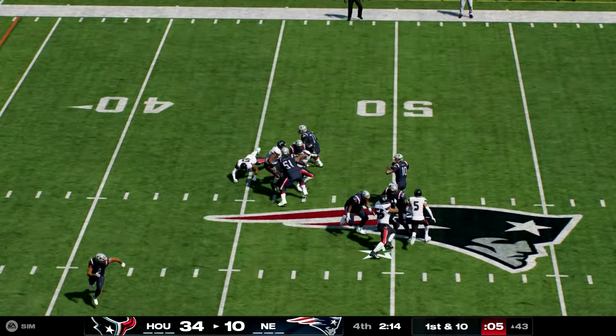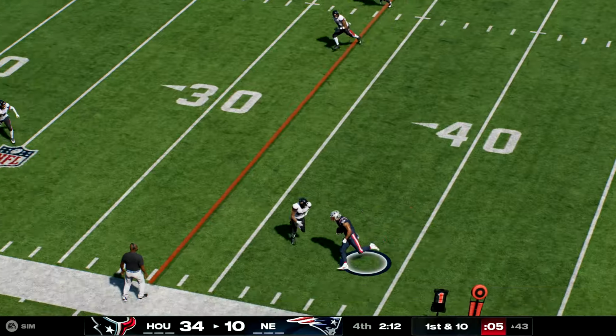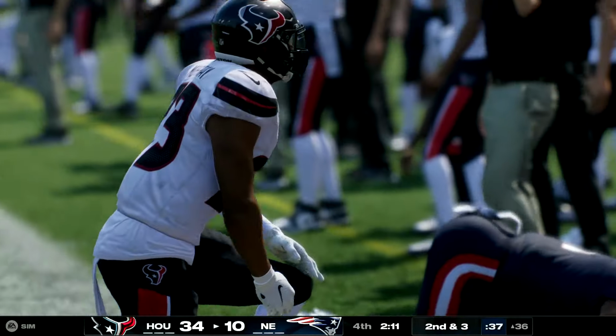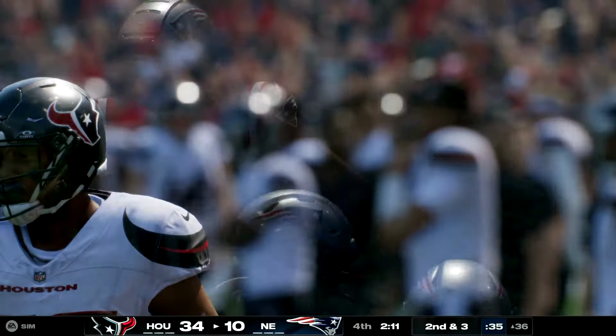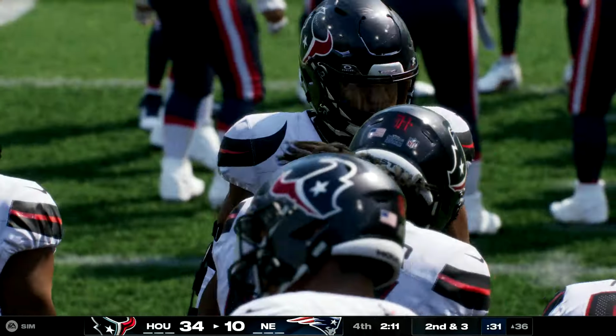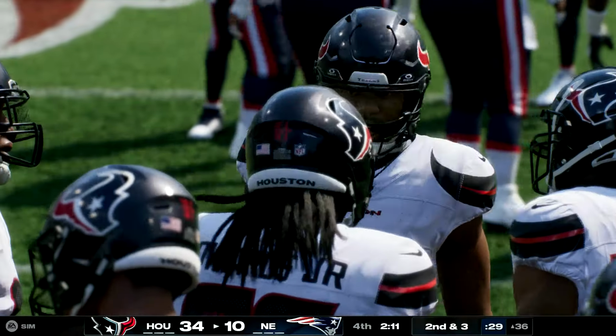To throw on first down is May. That'll be complete to Gibson. Great example of first down efficiency. You don't always have to go for the big play, but put yourself in a friendly second down. Now you have equal opportunity to both run and pass.